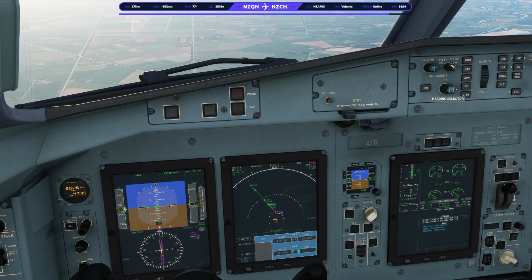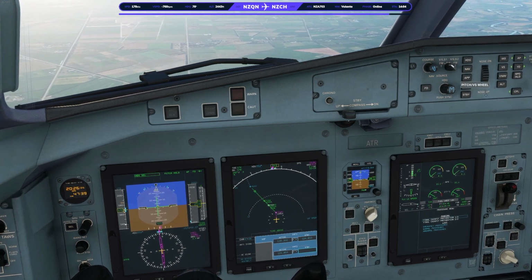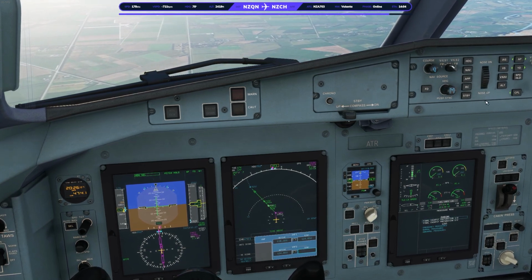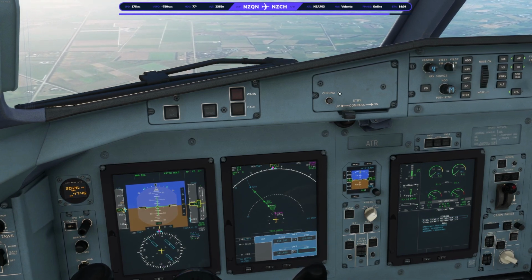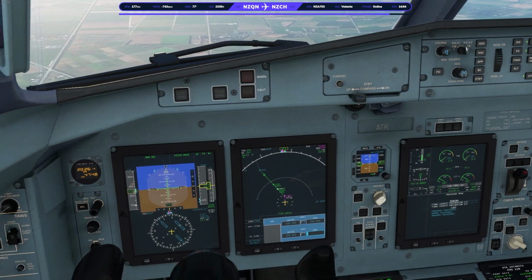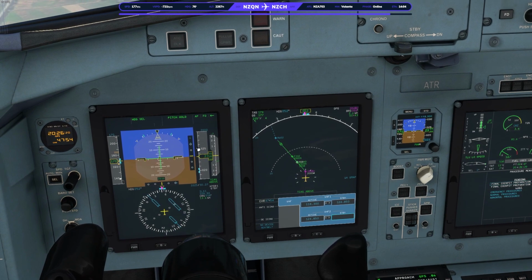Actually, we will do this. Go to heading mode. Flip over to the ILS. So now we know when to intercept it. So this, obviously, is our glide slope and our localizer here.